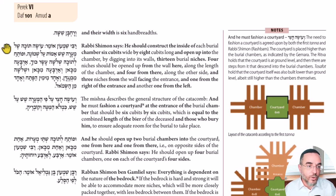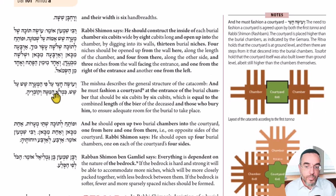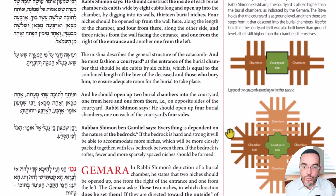Rabbi Shimon omer, oseh tocha shel me'ara 6 amot al shemoneh. So Rabbi Shimon Bar Yochai says, no, you should make them bigger. You should make each one 6 by 8. And furthermore, you can fit more tombs in there. And then you can have 13 niches within each chamber.